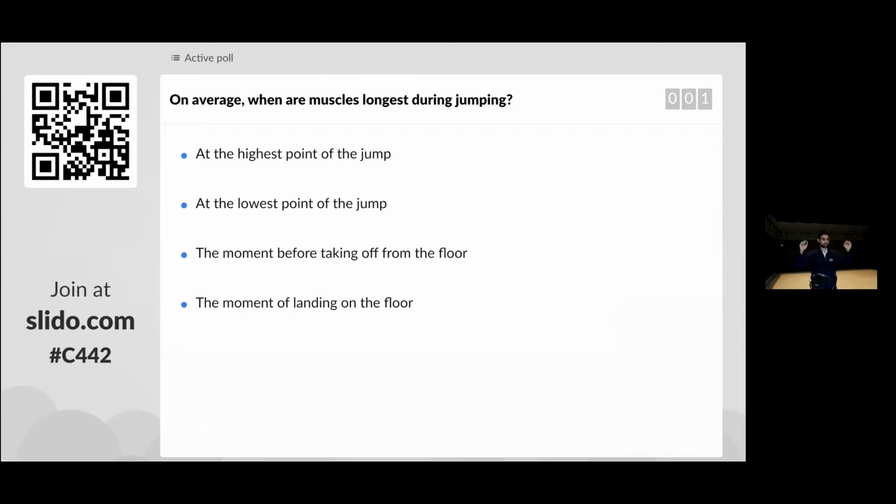Is it at the lowest point of the jump? Is it just when I'm about to take off? Is it the moment I'm going to take off from the floor, or just when I landed on the floor? What do you think? If you take the length of all the muscles and average them, when do you think they're going to be the longest? I'll give you a second to answer. Okay, let's see what you're saying.